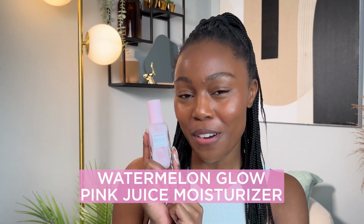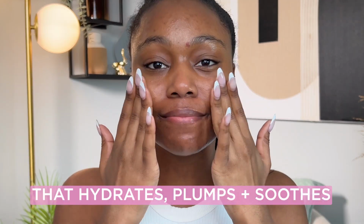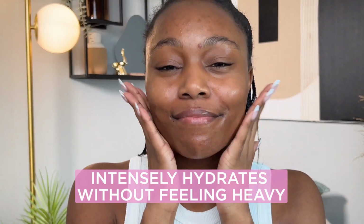Let's chat about the Watermelon Glow Pink Juice Moisturizer from Glow Recipe, an oil-free, lightweight gel moisturizer that hydrates, plumps, and soothes skin. This moisturizer is absolutely perfect for my oily combination skin because it intensely hydrates without making my skin look or feel more oily or heavy.